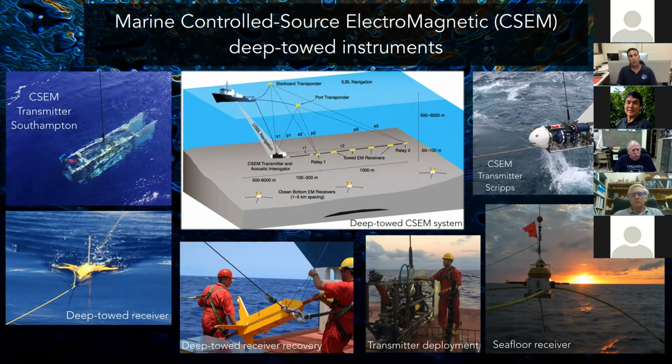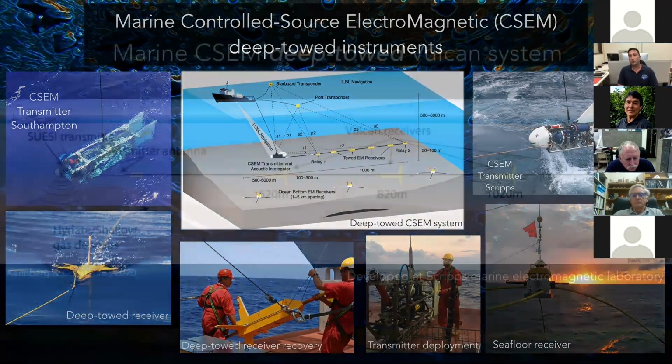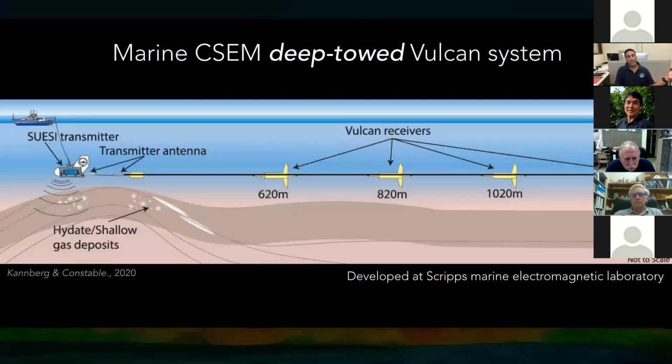Basically, we go with the vessel, we transmit high voltage converted to high current. The current emits on an electromagnetic dipole, projected down to the subsurface, and the returning signals are recorded by seafloor receivers and by a towed receiver. Now, ideally, to study the Hawaiian freshwater system, I would like to use a deep towed system. It's called the Vulcan system, which was developed at Scripps.